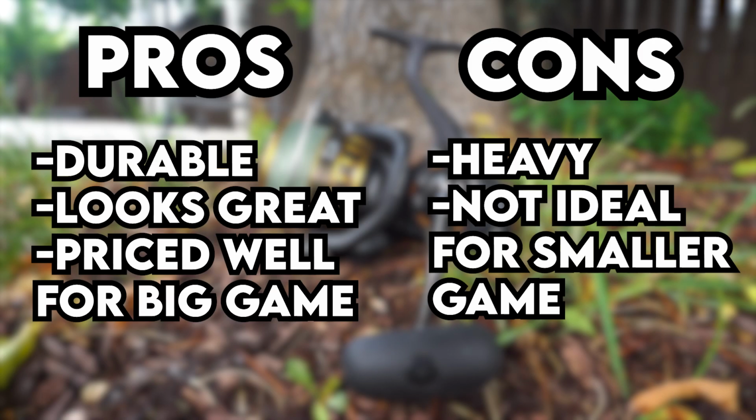All right, let's go over the pros and cons real quick of the Daiwa BG. For the pros, number one, this reel is extremely durable, especially if you're in a situation where you need a reel that is going to take a beating. This is an excellent option for that. This is also a really nice looking reel. It's super sleek with the black and gold. So, you know, at least you're styling on the water. It's also priced very good if you are looking for a heavier setup to go for big game and saltwater. I think $120 is an awesome price.